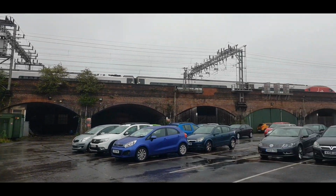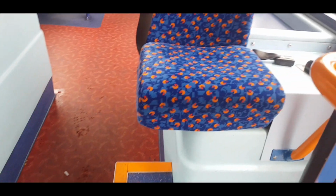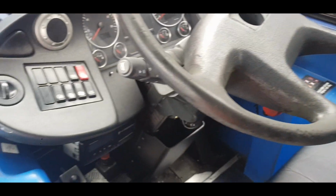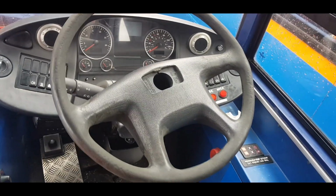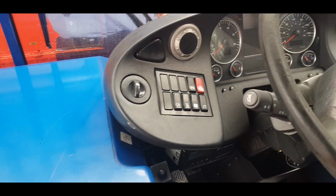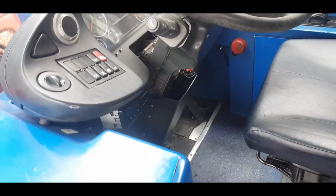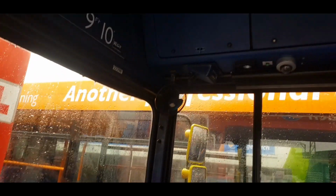There's a Virgin Pendolino over there. So these buses have now been sabotaged and turned into training buses. In the cab, it's quite a nice cab actually. Yeah, I would love to just drive this bus, even though it's quite old. It's got better cabs than some of the Barrow 400s, because it's kind of a wraparound cab. So I know it's changed. There's no driver's door. Yeah, it's all changed because it's now a training bus.